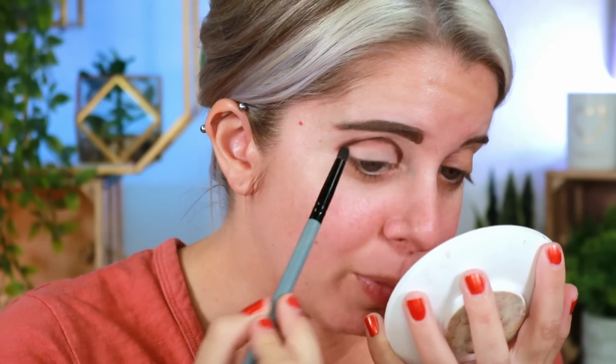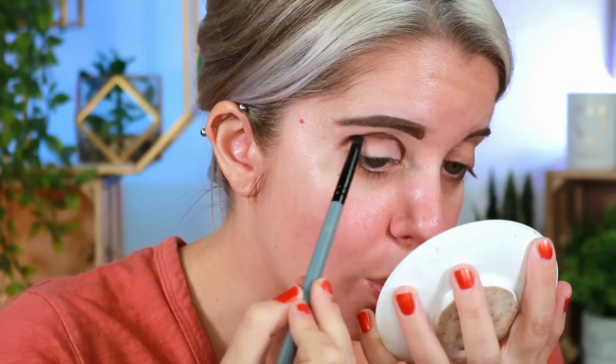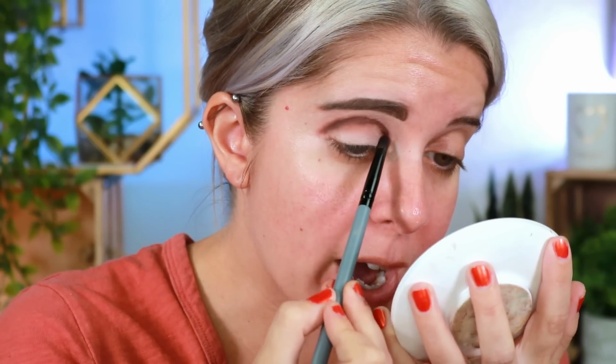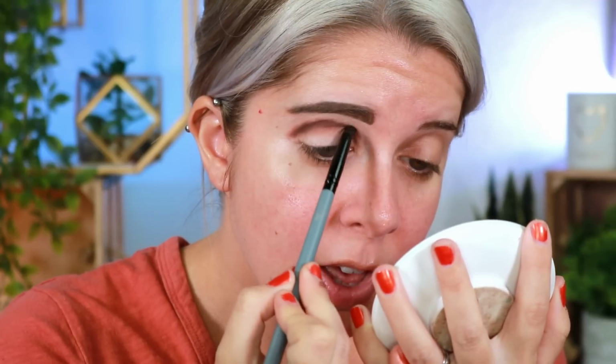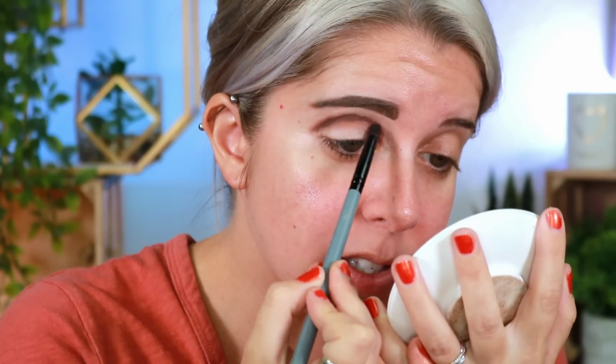All right, now I'm just going to blend this shade. It's pretty pigmented. I haven't played with the Too Faced palette in so long. God, what was the last Too Faced palette I played with? I don't remember, but I just know that it's been a very long time since I played with anything from Too Faced like this.